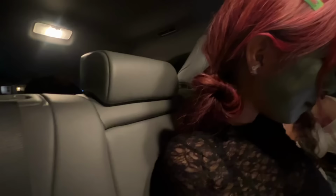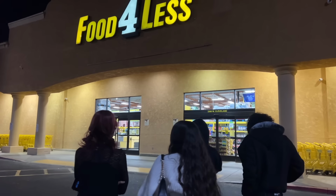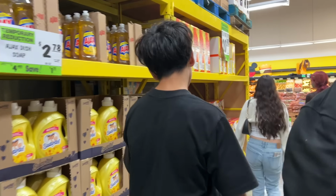Okay, let's go. My nephew's coming with us, and I forgot we had paint on our face, and he was staring at us like, gee. We just got to Fufurly's, and it's like 10:30 p.m., I think. Let's see what we can find that's blue. My nephew's gonna grab from one snack.